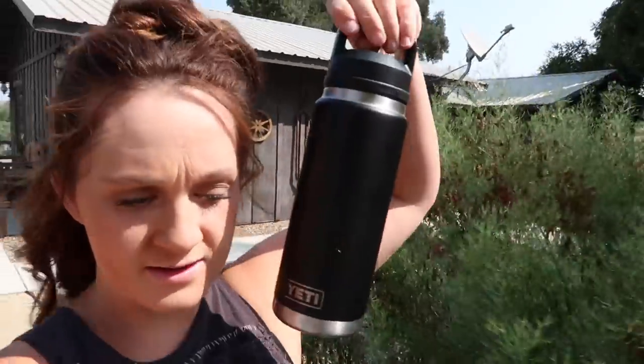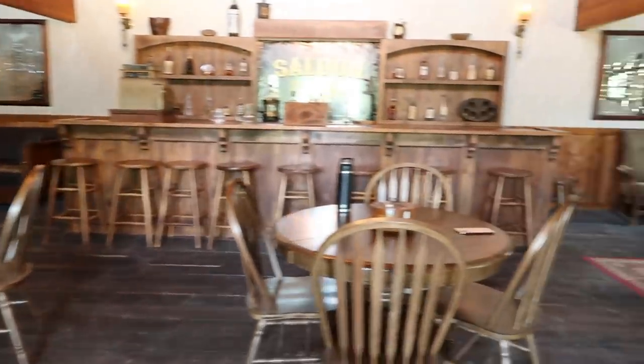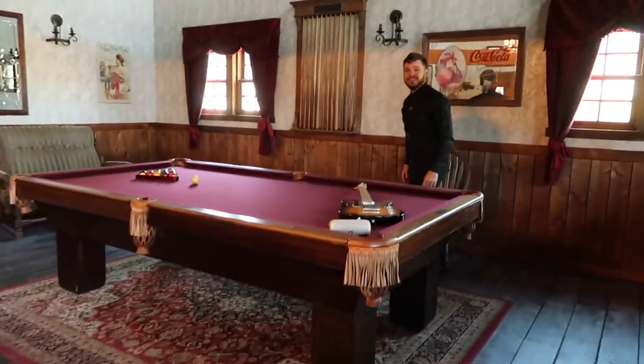All right, I've got Brian some water. It is already starting to get a little warm out, so we're trying to get as much stuff done while it's nice and cool and chilly. But check this out. This is the outside of the saloon, the bank. This place is insane. All right, this is the inside of the saloon.